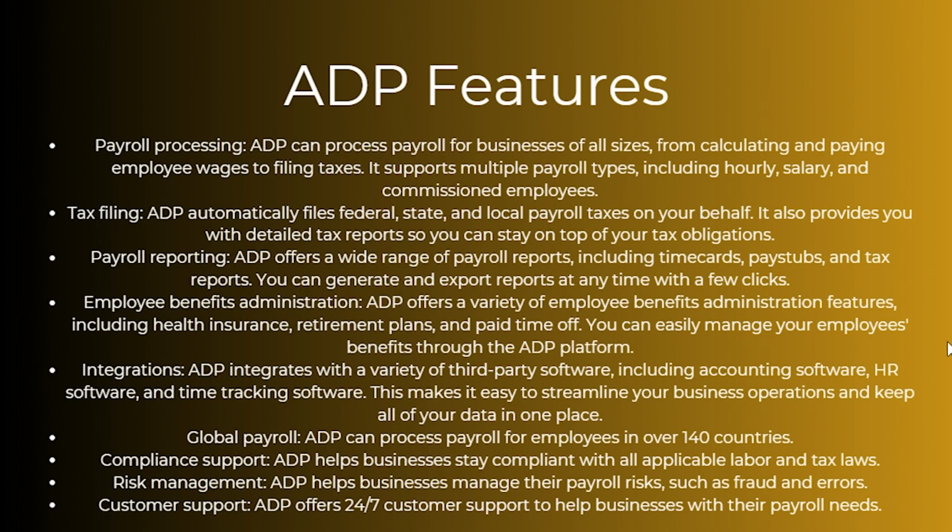ADP also offers employee benefit administration, and it also has integrations. Now in terms of global payroll, ADP can process payroll for employees in over 140 countries. ADP also helps businesses stay compliant with all applicable labour and tax laws. ADP also helps businesses manage their payroll risks such as fraud and errors. And finally, they offer 24/7 customer support to help businesses with their payroll needs.